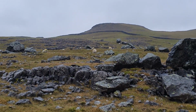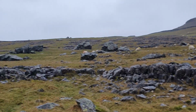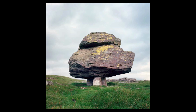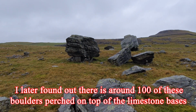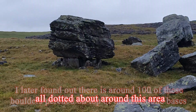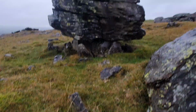Now, there is one up there. Looks like it's leaning over. But this one's meant to have, well, if I can't find it, I'll put a picture in just about now. Now I wonder if it's this one in front. As you can see, it's not as big as I was expecting, but it is just held up by a few stones. You can see a bit closer underneath. It's just perched up on some other stones.